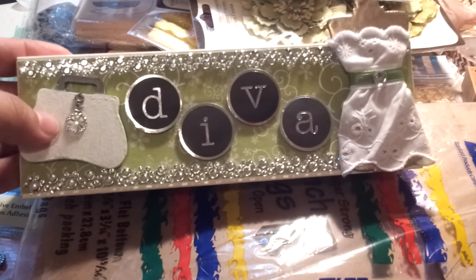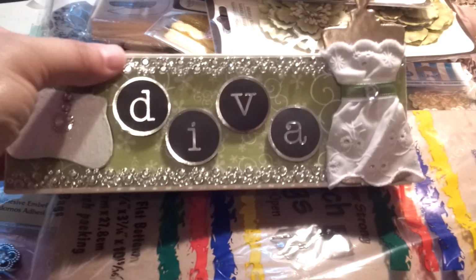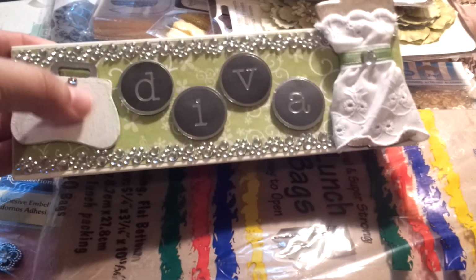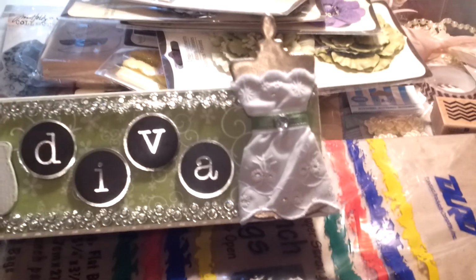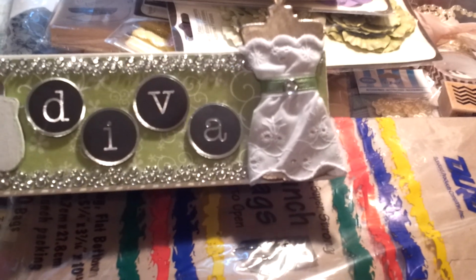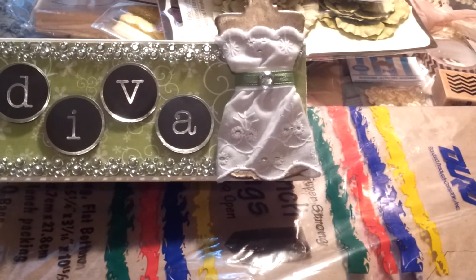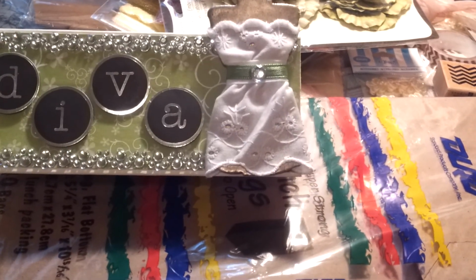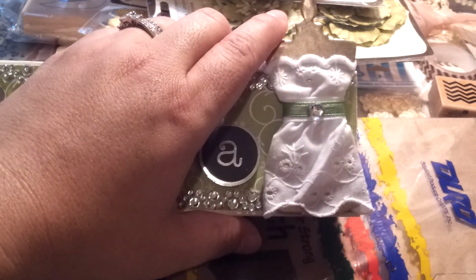So this is one of those Michaels purses. And then just some bling. This bling is from the dollar store. This is one of the blings that B sent me. And then this is some of that mesh bling that I just cut a little piece off of. And then there's that Tim Holtz dress form die, some eyelet lace for the dress, a bling for kind of like the belt, some satin ribbon. And this is my favorite, this aged silver embossing powder. I love that stuff. And the inside's just painted green.